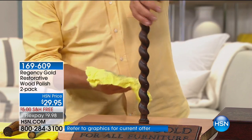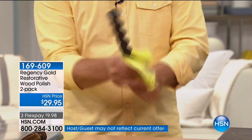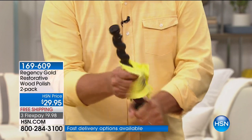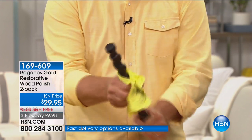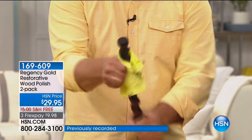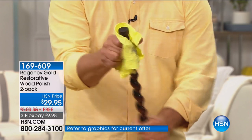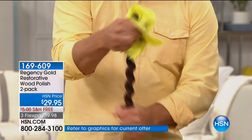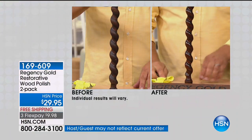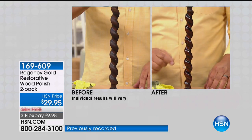Watch the difference now, and again, it doesn't matter if you have old furniture or new furniture. Regency Gold removes the years of buildup, all those waxes and polymers and all the silicones that are in the dusting sprays that we use. It leaves a residue behind on your furniture, plus all the dirt, the grime, the dust. Use it weekly for dusting or for polishing up every piece of woodwork in your home. It brings back the natural beauty and the natural glow of that wood furniture. Now, when we put these side by side, look at the difference. Isn't that fantastic? It just brings it back to life again.